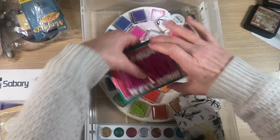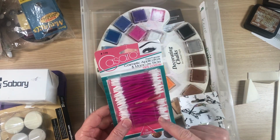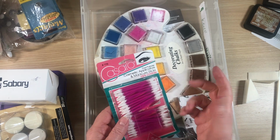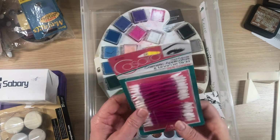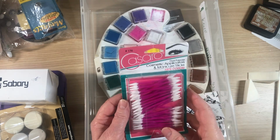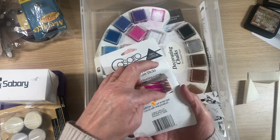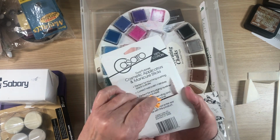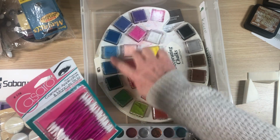And then I use these for the chalks. And occasionally I use it for other things. I get them out for like glue or other things. So I bought these again, like somewhere around year 2000, but I do use them on an occasional basis, and I do use them at least once a year. They're just a really nice size with that pointy tip for getting the chalks out.